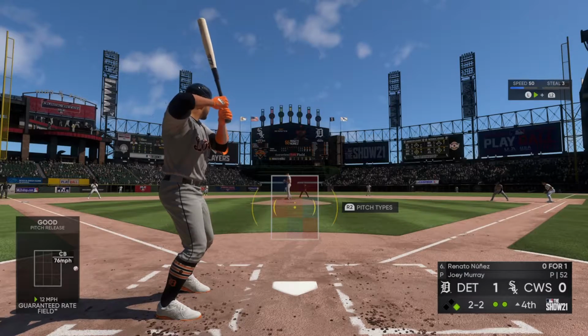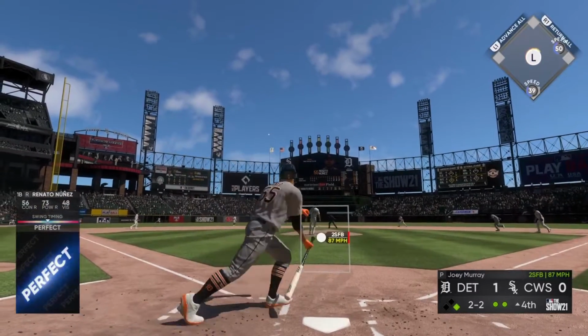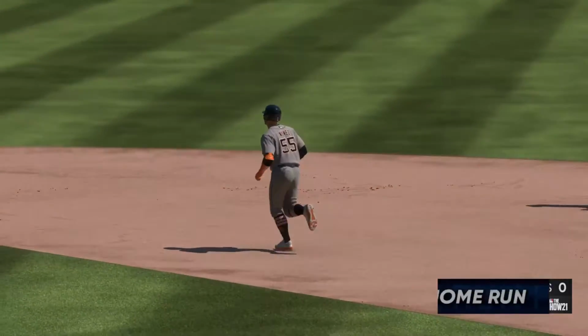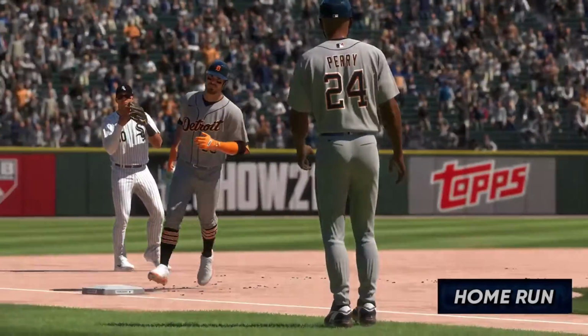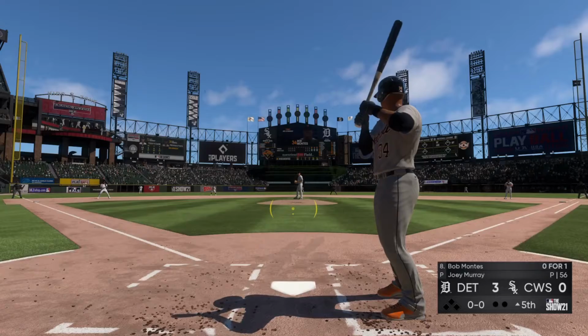Now, Nunez up to bat, still in the fourth with 2 outs. And he's a guy we're looking for something from still here, but he's going to send a ball to deep left center, and that is going to get out. Nunez is going to hit a 2-run home run, his first of the year, 402 feet to give the Tigers an early 3-0 lead. That's what we want to see from him.